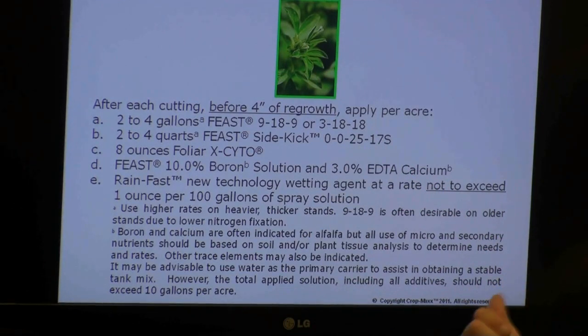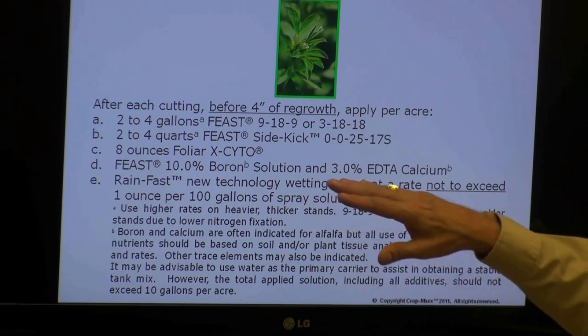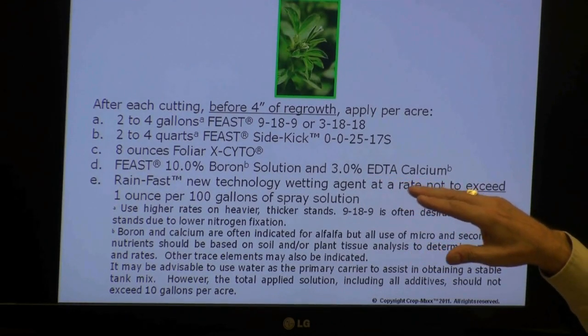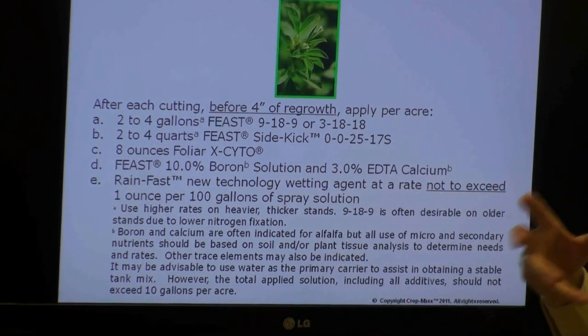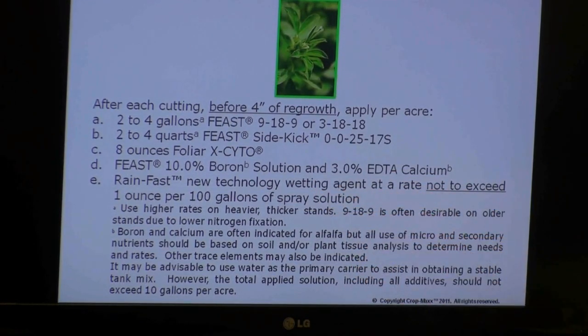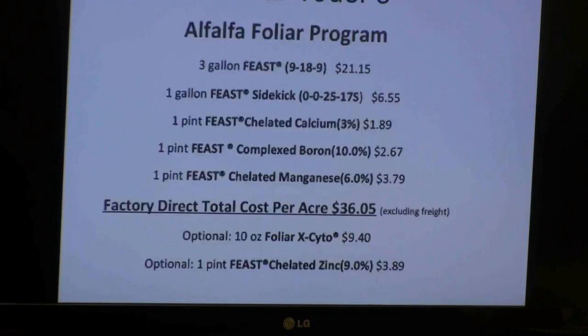Intensify, Kip tells me that the key to Intensify, and I'll get to it here in a second, is basically a product that is 2 to 3 times the concentration of other plant growth regulators on the market at half the price. So you can put on Intensify for $4 an acre, buying it at wholesale. Feast, 10% boron, he's putting that on along with calcium. These are healers that will help that crop come back. And then Rainfast, not to exceed 1 ounce per 100 gallons.